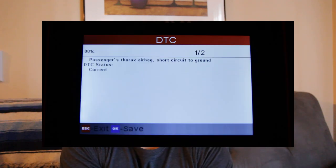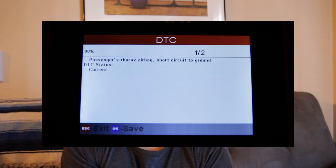So today I'm going to finally get around to fixing my airbag light. I've been putting this off for almost a year. My airbag light went on. I used my code reader and checked the lights, and I was throwing a, I'll show you later in a little bit, a passenger side thorax airbag code. I've been meaning to get to it for the longest time. I've just been putting it off because I'm an idiot.